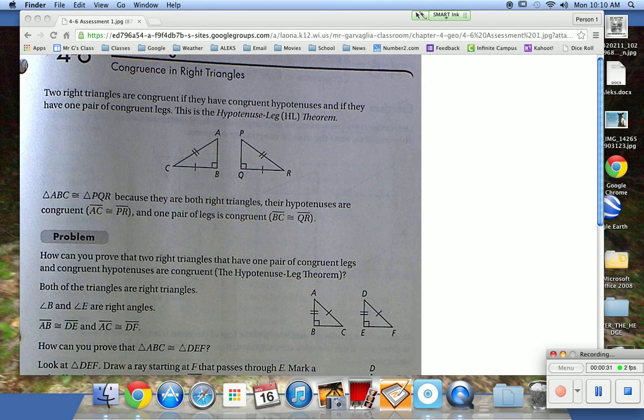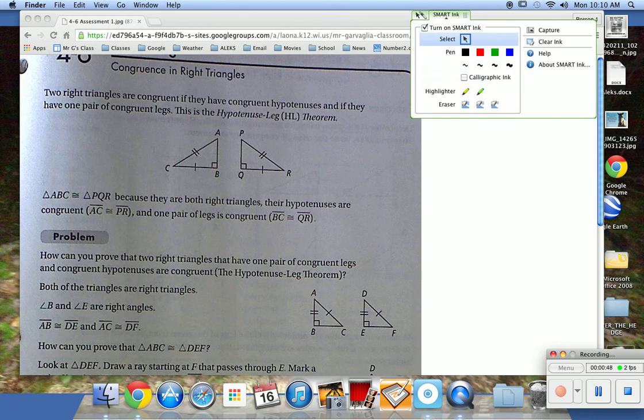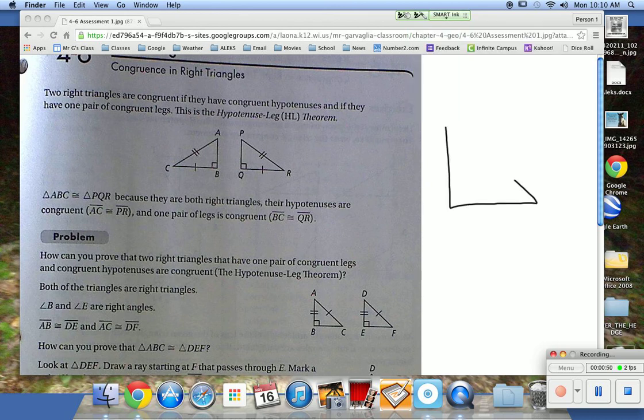All right. Congruency of right triangles. Two right triangles are congruent if they have congruent hypotenuses and one pair of congruent legs. So when we look at a right triangle like this, the hypotenuse is always this line right here, opposite the 90-degree angle.